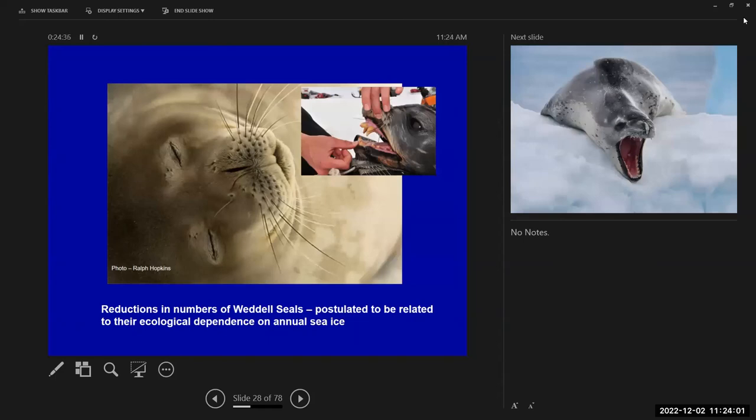Other animals impacted by the sea ice changes: the Weddell seal is a sea ice dependent species that uses its teeth as a chipping mechanism. The female has a special dentition, not the male. When she's pregnant, she swims up under the sea ice and uses her ice chipping teeth to create a breathing hole. And then she hangs out long enough to create a hole large enough that she can climb right up through the hole, lay next to it, and give birth.